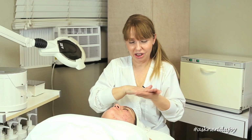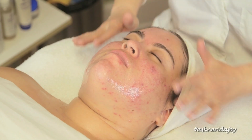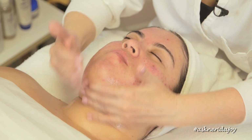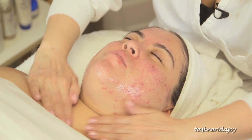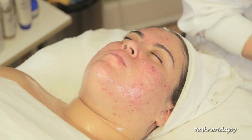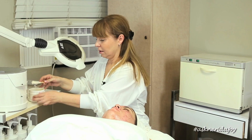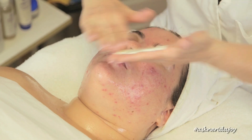Now this is a healing gel, and I'm just putting a little healing gel on before we put the mask on. Feels amazing. The healing gel, yeah, it's so soothing, it's amazing. Okay, and your skin feels so nice and clean. Smooth. So the mask I'm using on Alessandra is the purifying mask.